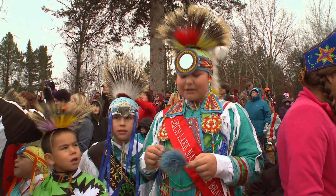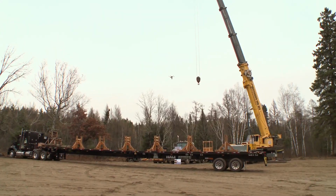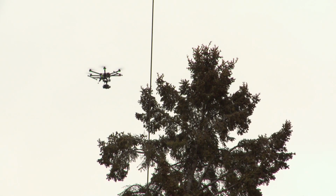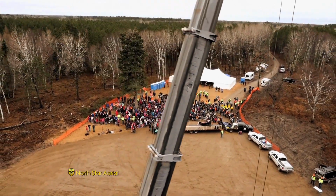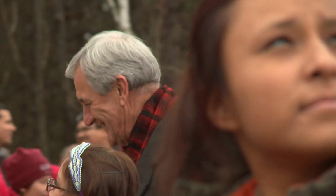How are you doing today? Good. Are you excited for the ceremony? Look, a baby helicopter. Oh, it's a drone. Thanks to the tree. Yes. Oh my God. Pictures. What is that?